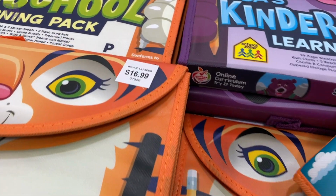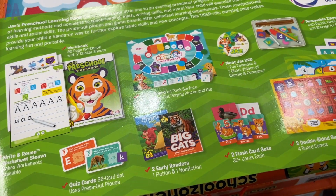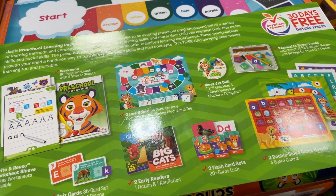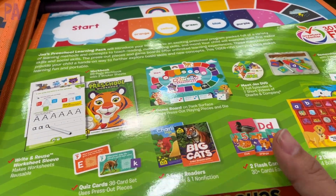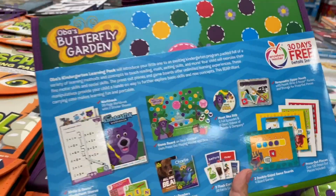School Zone usually has really good activities. They have everything inside that you need for learning and playing games at the same time. I saw three different sets of these, the kindergarten and the preschool kit. I like that they're all packaged together so you don't really have to think, it's all done for you.